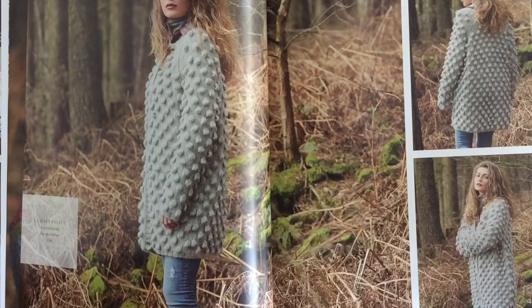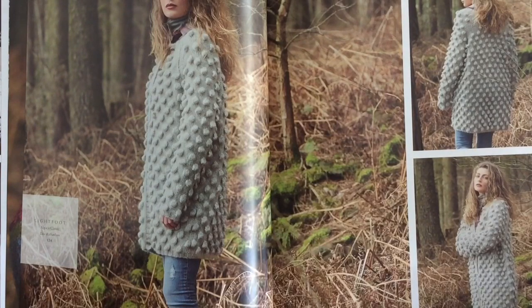It has raglan shaping for a very comfortable fit. You can wear it over a nice top with your favorite jeans or dress pants. I think this design could be dressed up or down. It's shown here with jeans, but I think it would look great with a dressier look too.